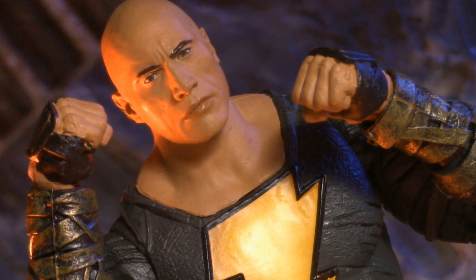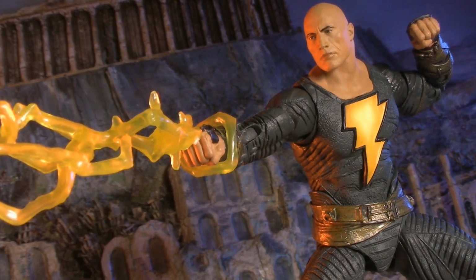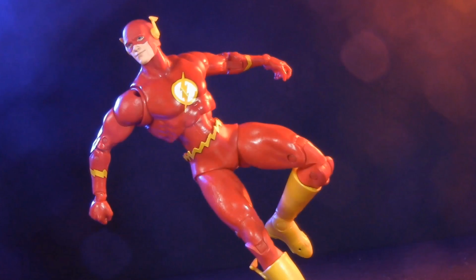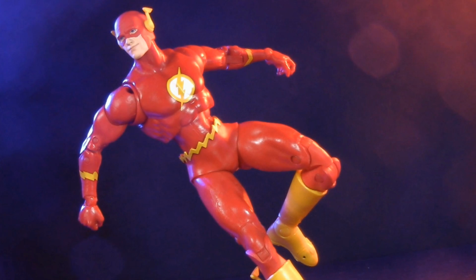When the Black Adam wave came out, you had a choice between caped or uncaped. Collectors on a budget could pick up the one that they liked better, or for the diehards, they could get both. Here, I feel like I was tricked. Of all the Flash-related figures of 2023, I personally prefer the Flashpoint one because, well, it fills a more important hole in my collection.